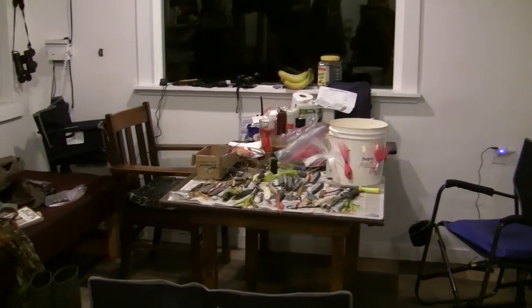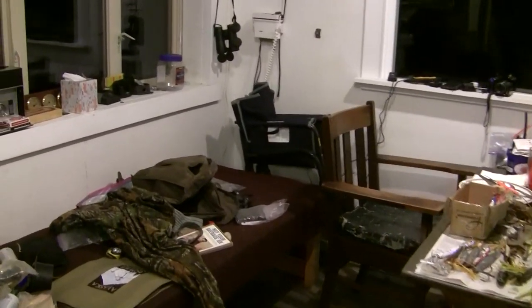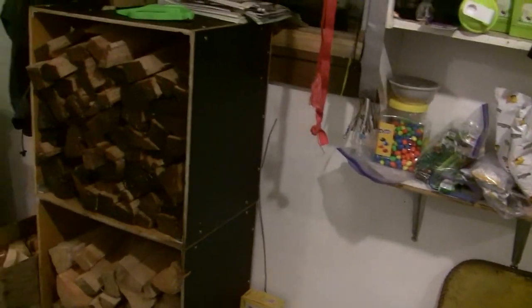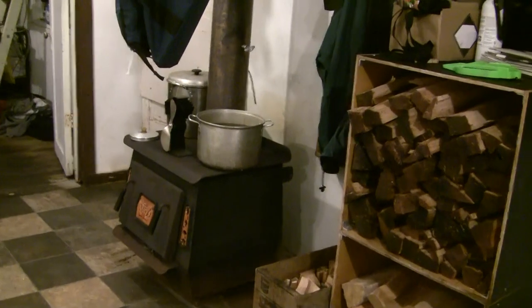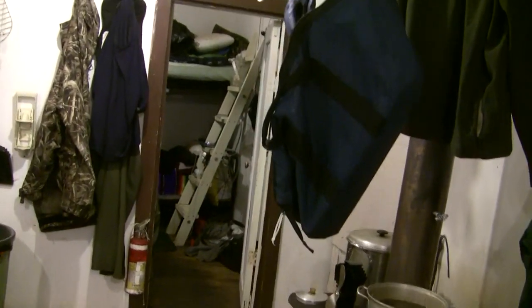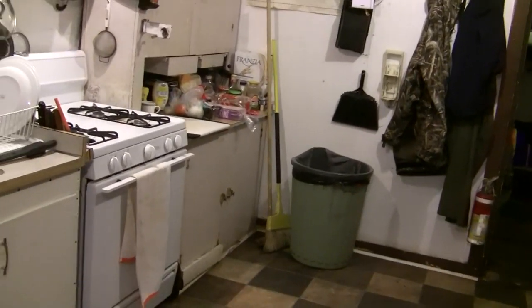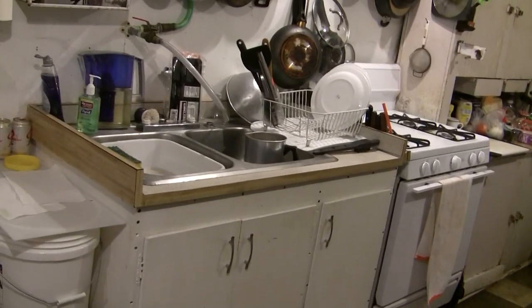That's the dining area where I'm working on the lures. An extra bunk there. And then nice windows so we can see around. And here's the wood box next to the wood stove that keeps us nice and warm. And back there is the bunk room. Bunch of 4 bunks back there. And over here is the kitchen area. Food is prepared. Dishes are washed.